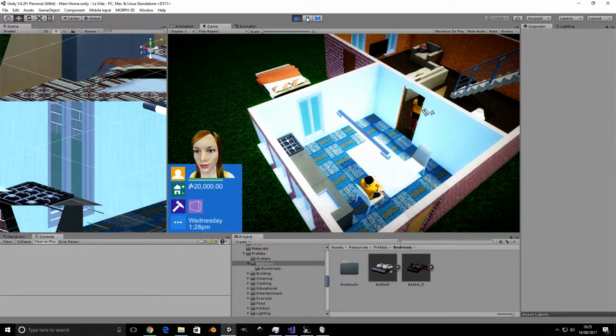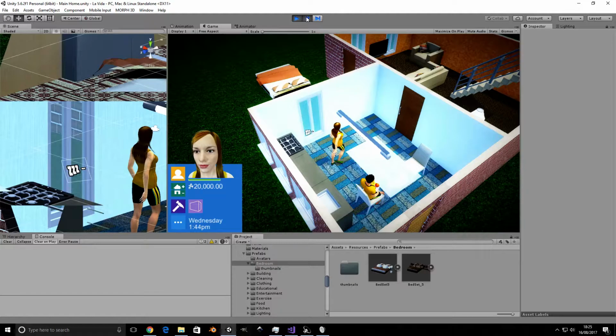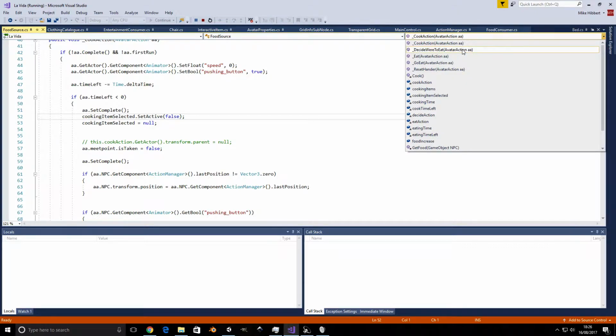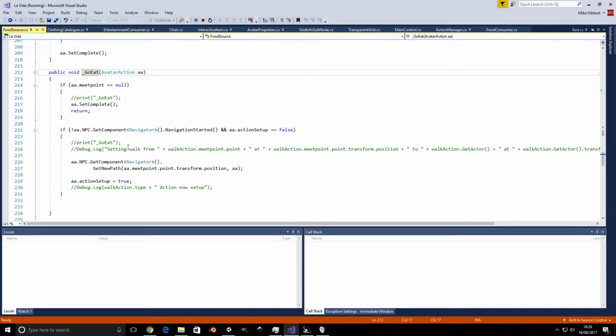This time around though, I'm going to break as soon as she stops using the cooker, and then I'm going to put some breakpoints into the point where she's about to sit down and eat. So we'll stop there, go to that section in the process for using a food source, which should be something like decide where to eat, go eat. So set complete.